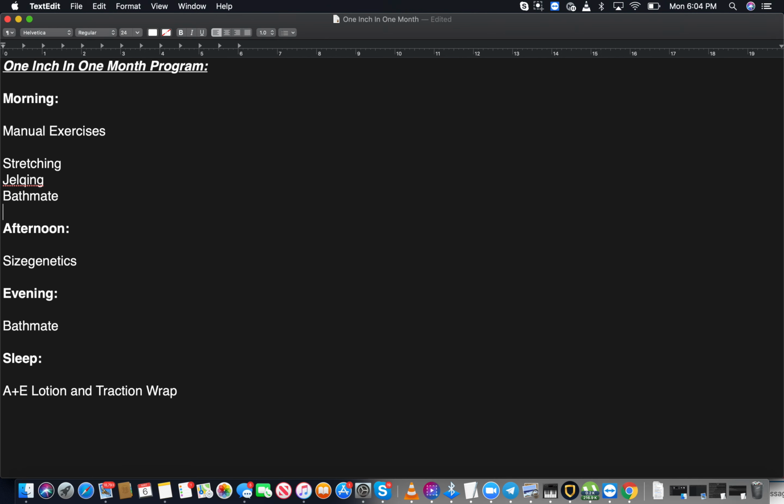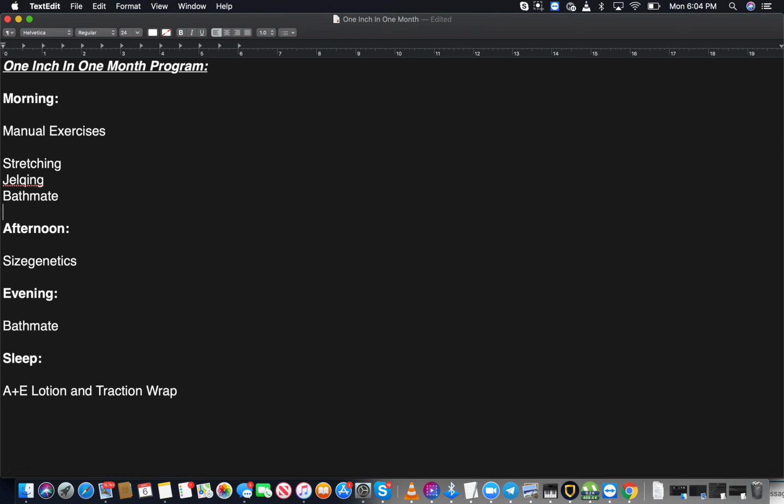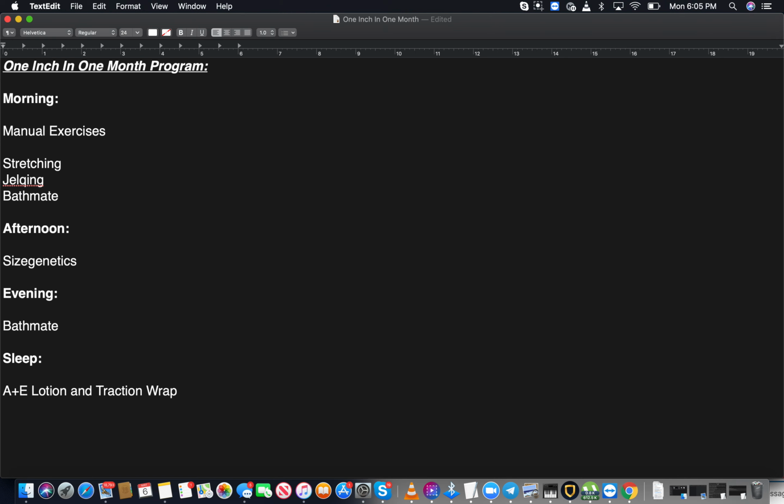And of course, the intensity that you're going to go with these exercises is going to depend on your level of experience. But in the morning, this breaks down the tissues, and it basically causes your dick to be fully worked out in the morning. Like, you're just going to fully work it out in the morning.